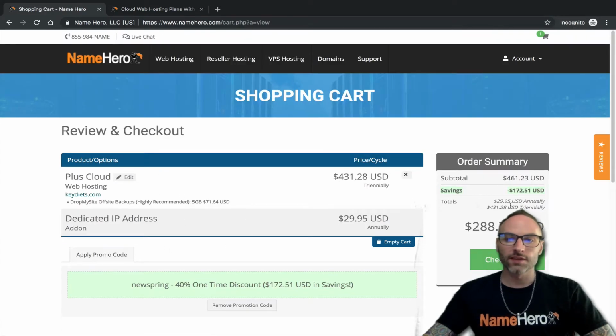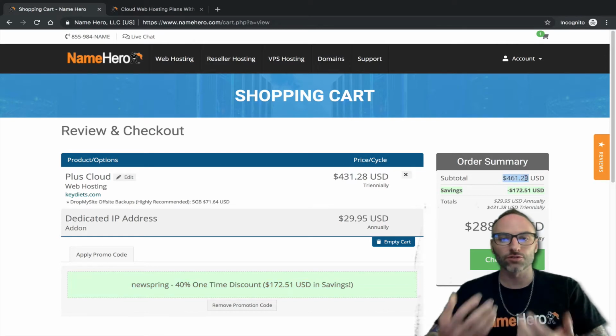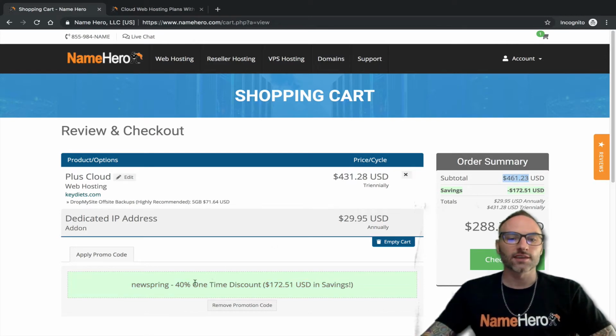So now we're at the checkout screen here, which shows the summary of the order. Now this is where that coupon applies. So you can see our subtotal was $461.23. Now remember, this is for 3 years. Using this discount, it's a 40% one-time discount and saves us $172.51.